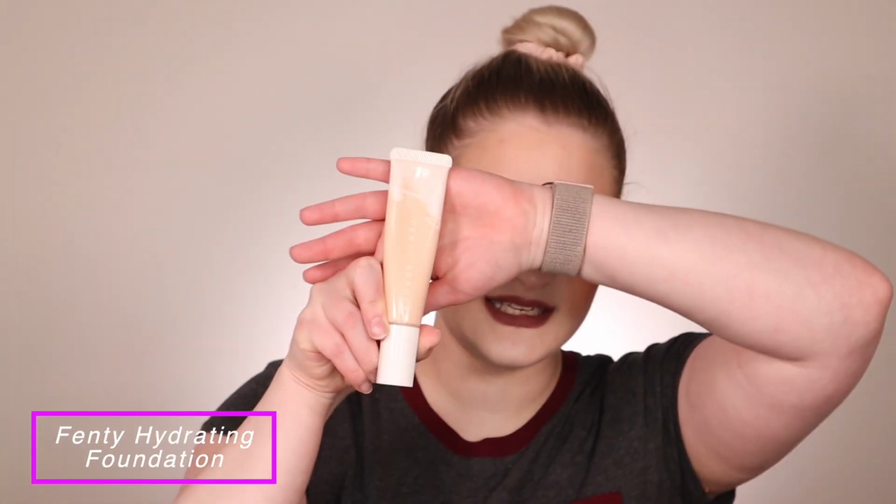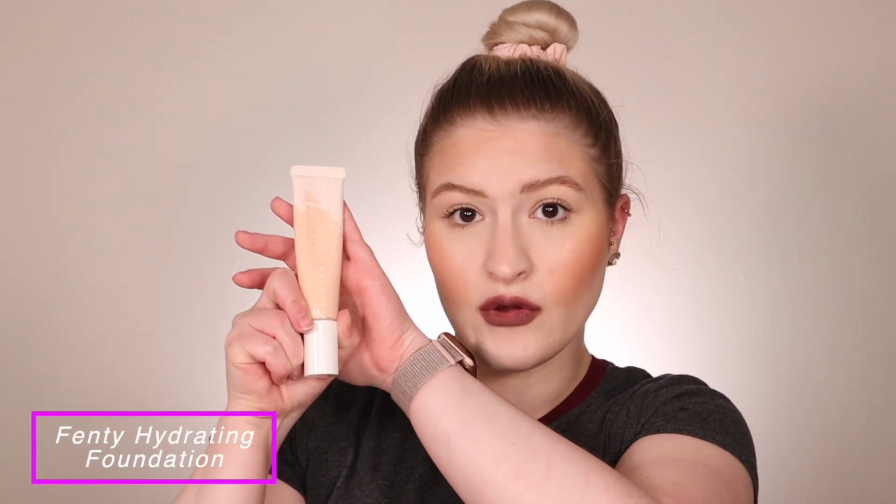Next, for foundation, the foundation that I have been loving the most for my dry skin is from Fenty Beauty. This is the Hydrating Foundation from Fenty. I love this stuff because number one, it looks amazing over this primer. It leaves your skin really dewy and hydrated. I have it on this side of my face, and your face looks really smooth.